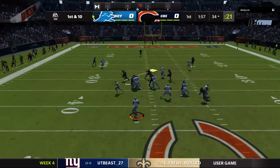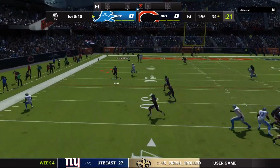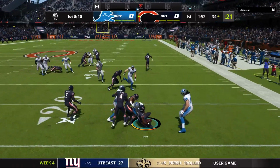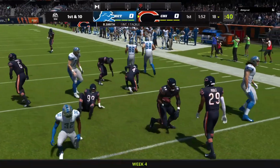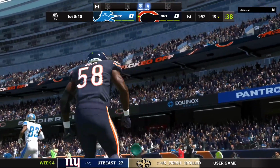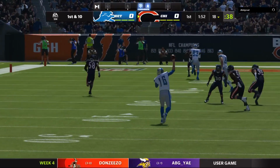Off play action. Here's Goff. Oh, he tries to force it in, and it's intercepted. Picked off at the 13. And he returns it here to his own 18-yard line. And not the first quarter that he was hoping for.